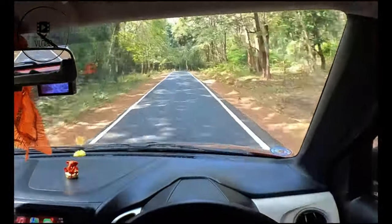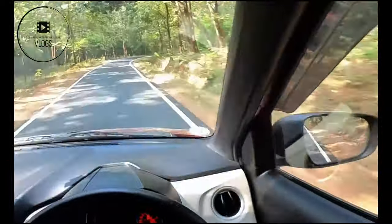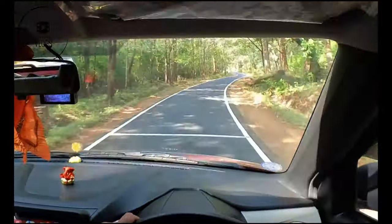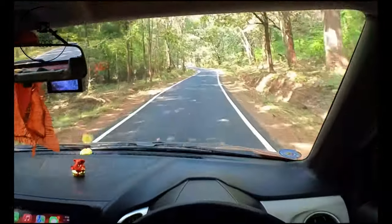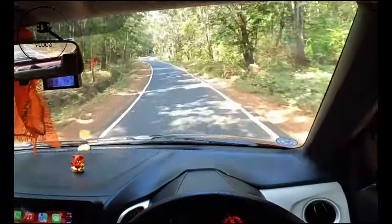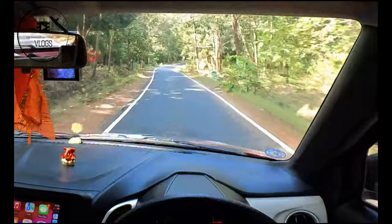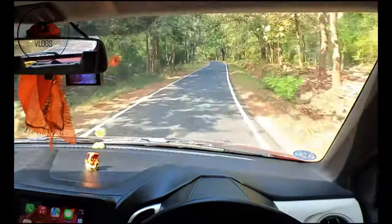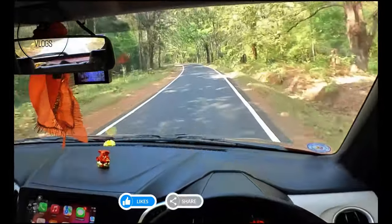The road condition is awesome and you don't find huge traffic as well. The vehicles were barely there on the road. So we enjoyed the entire route and peacefully drove towards Ganeshgudi.